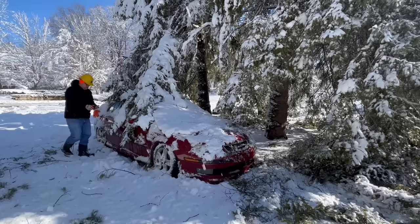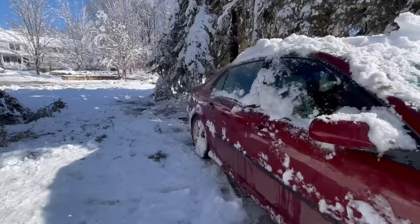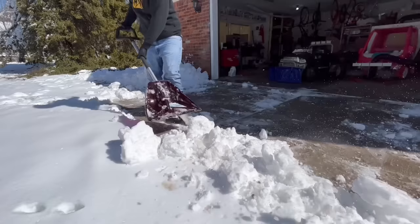Then brush off the car. And shovel it out. Great! He moved it! The antenna got broken though. We'll have to fix it. There's still some dangerous branches way up high, so Dad's clearing the driveway himself.